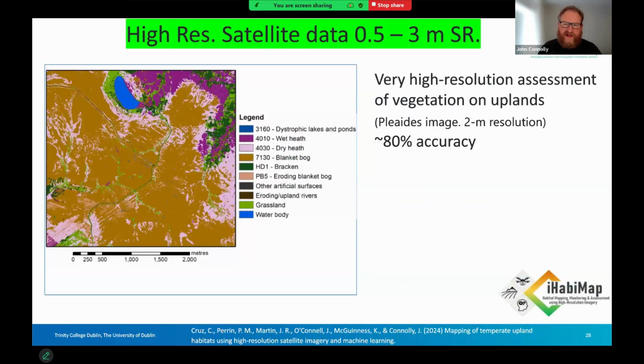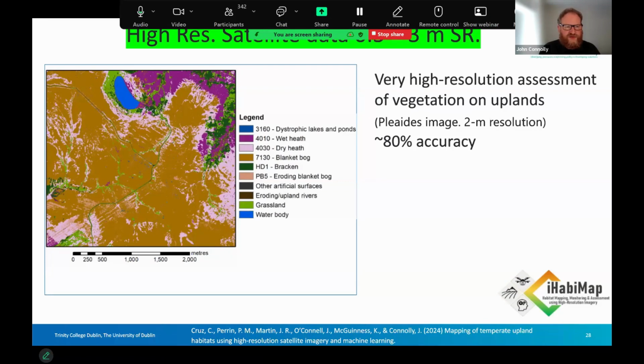Then we can go to the next level up, which is looking at high resolution satellite data, between 50 centimeters to 3 meters. And in this, we can start to identify and classify and map different vegetation types. So this is the Fawcett vegetation classification system. You can see in there we've wet heath, dry heath, blanket bog, bracken, eroding peat surfaces. We've grassland in there as well. So we can start to identify and detect these on the landscape.